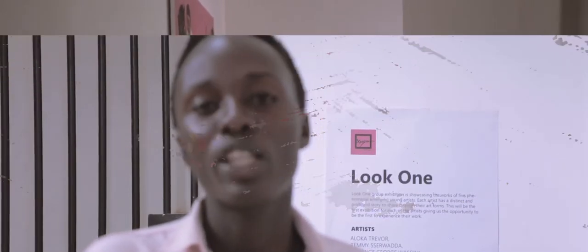I help curate the exhibition, and like you asked, Look 1 in essence is the very first exhibition these artists are having, and hence the term Look 1. This is the first look to some of the art they've been producing. Some are exhibiting for the first time in their careers. The artists reached out and wanted to take part, and the art was selected to best highlight what they do and who they are as artists.